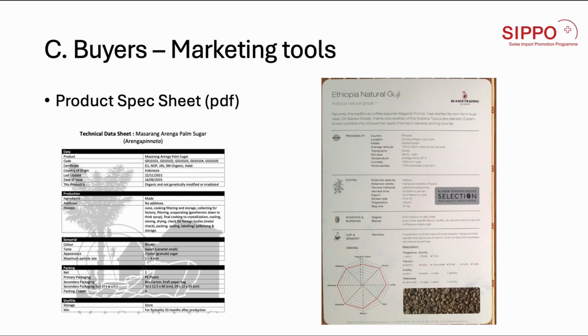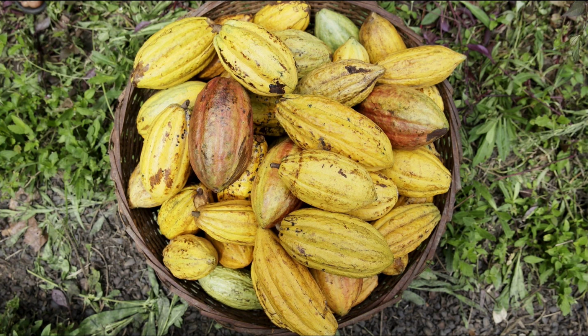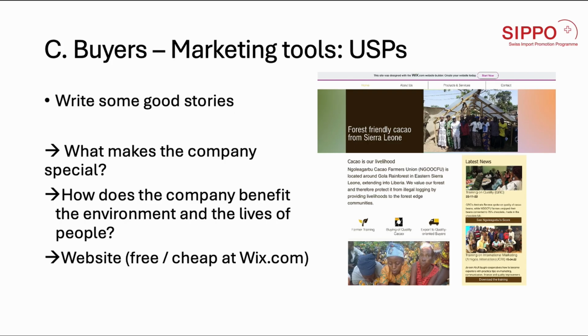Some other marketing tools that are important are this product specification sheet. We already talked about that during the pillar of supply. You may also need to urge companies to invest in a good camera, or at least maybe a photographer who has a good camera to come and shoot some good pictures for a few days with smiling people in high resolution. Here are some examples of the pictures that importers like to see. High resolution pictures taken by a good photographer.